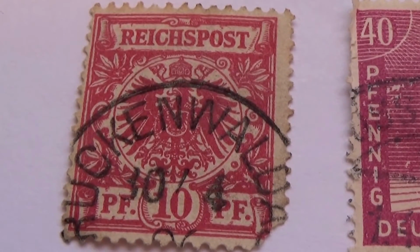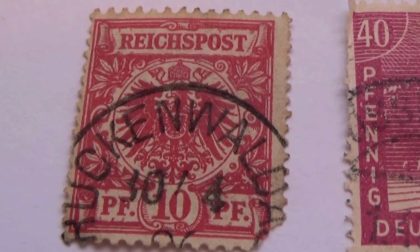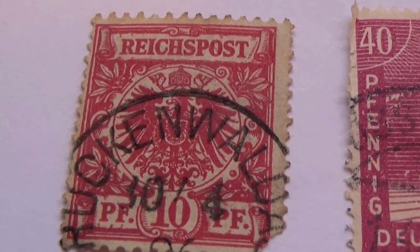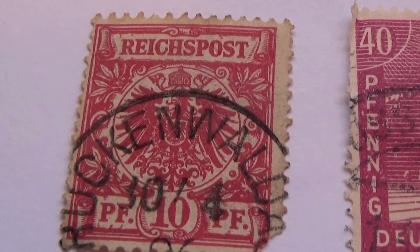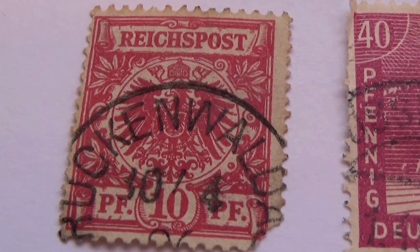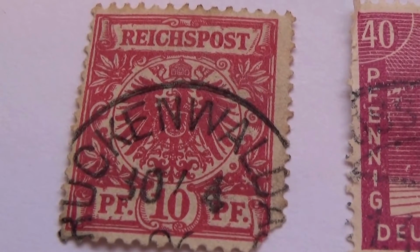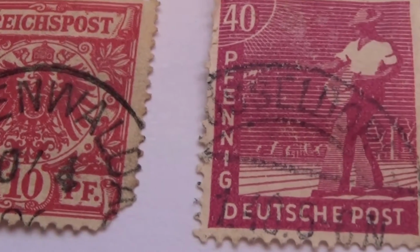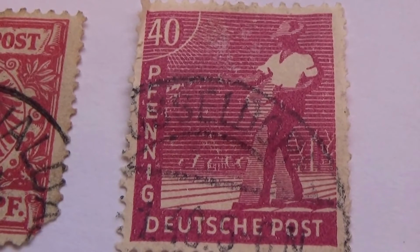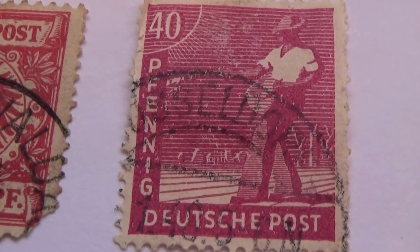Alright, today we're visiting some of the old Germany stamps. Okay, starting with this one here. Beautiful 10. Look at all the design in it, huh? Nice. A lot to look at when you're looking at it. All the little details. Alright, then we have a 40. Nice.